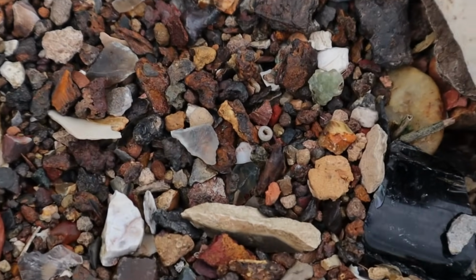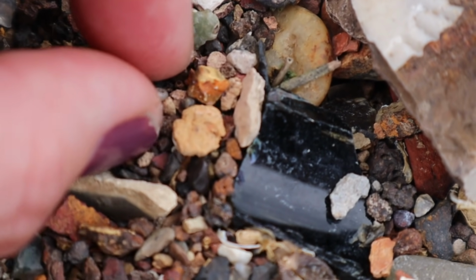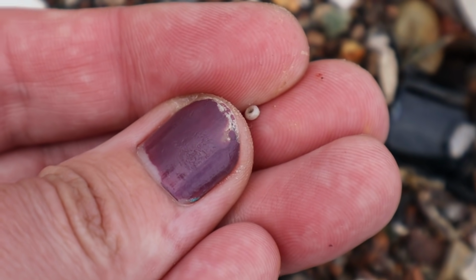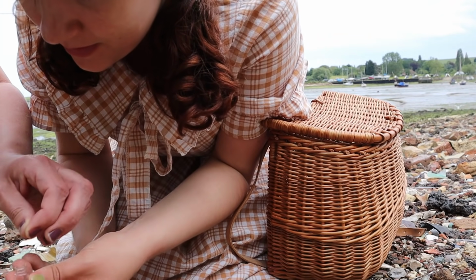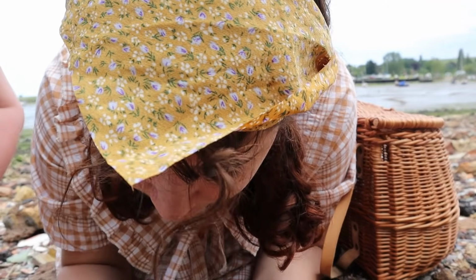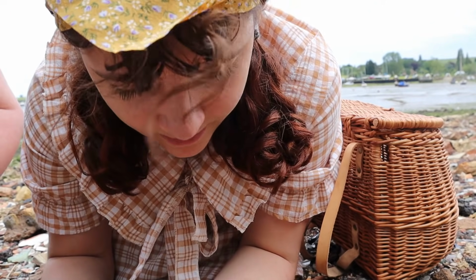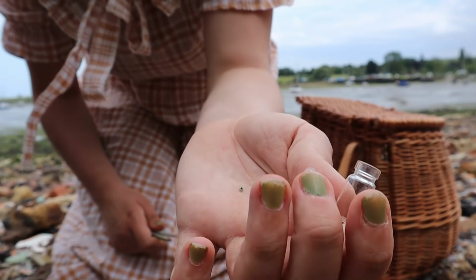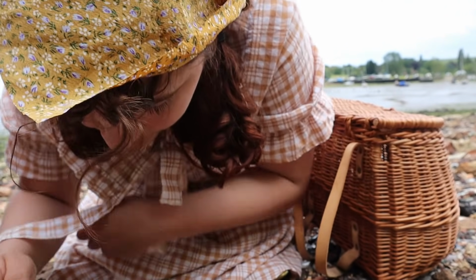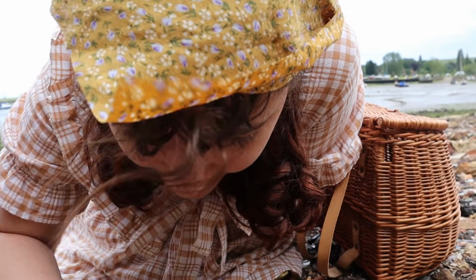I've found one tiny weeny seed bead. If I can pick it up. Tiny. Oh, I see it. A white one, look. I found this very bright green one. Tiny though. Wow. Good for necklaces for dolls though. And eyes for creatures. Oh, that's another one. On a roll. Nice.